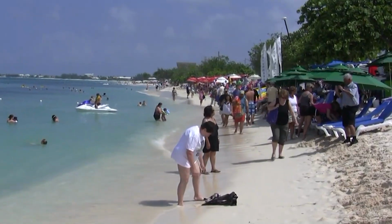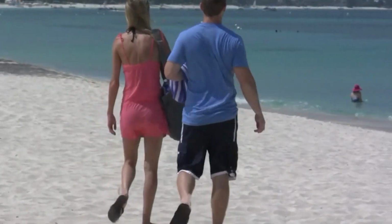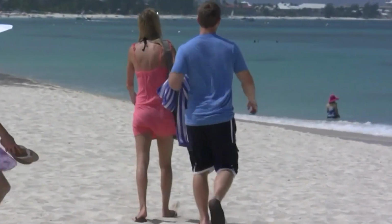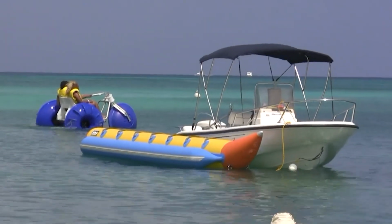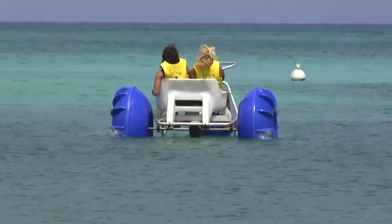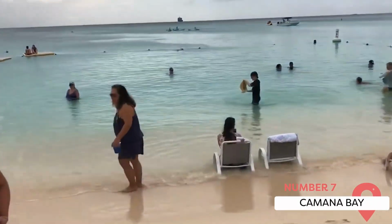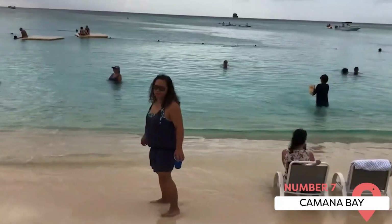If you're thinking of snorkeling for the first time, 7 Mile Beach is the perfect place to do it. The clear waters give you a perfect view of the colorful fish and coral. You can also go stand-up paddleboarding, build sandcastles, or just walk the length of the beach. 7 Mile is a popular spot though, so be prepared for crowds. Camana Bay. If you're into more modern activities, check out Camana Bay.